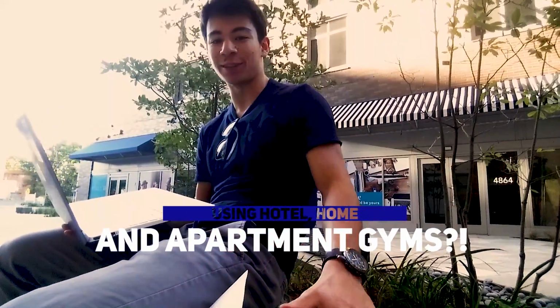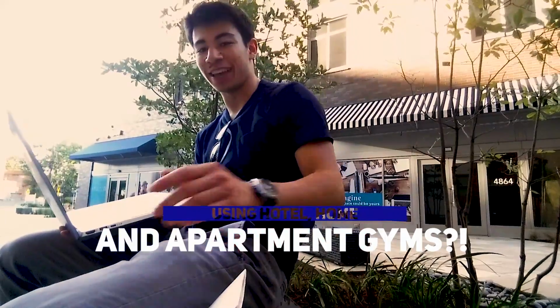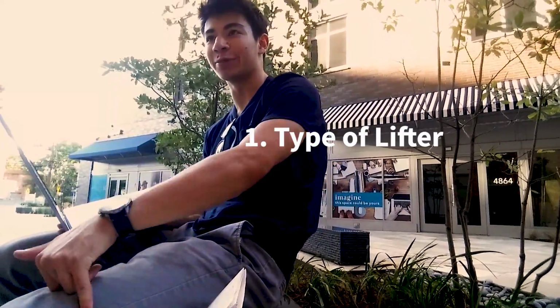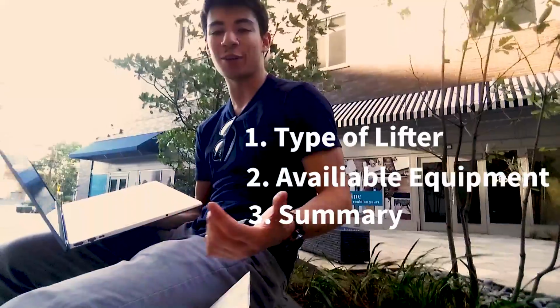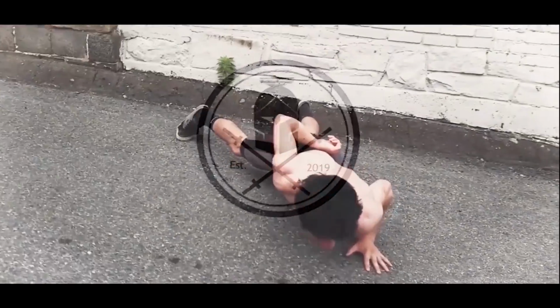So today I cover the topic: are hotel and apartment gyms worth it? I'm going to break this down by beginner or intermediate advanced lifter, and then also in terms of the amount of equipment and the general upsides and downsides of using these facilities as opposed to traditional gyms. So without further ado, let's get started.